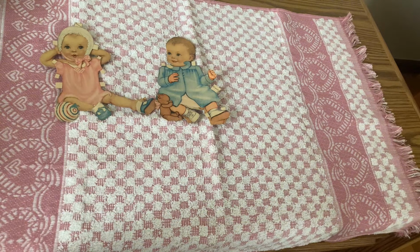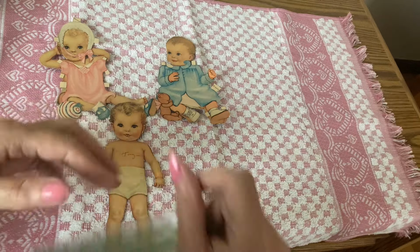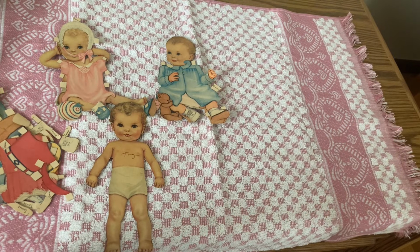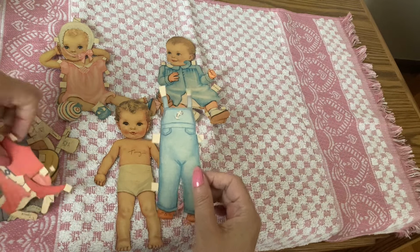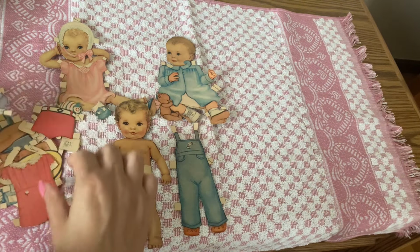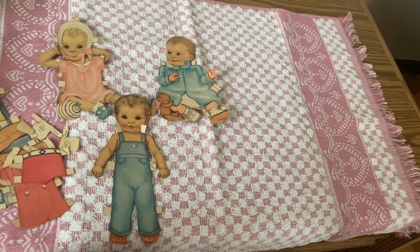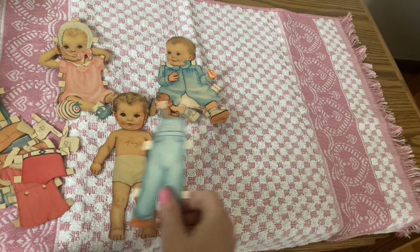Yeah, the next one I picked up randomly is a little boy, Tony. He has to sleep a little bit. With the outfits, see what Tony's got going on. I wonder if there's a shirt that goes underneath the overalls. If there is, we'll come back to it. But he's even got shoes to go with his overalls. He's going to go play in an anchor. Isn't he the sweetest little thing?